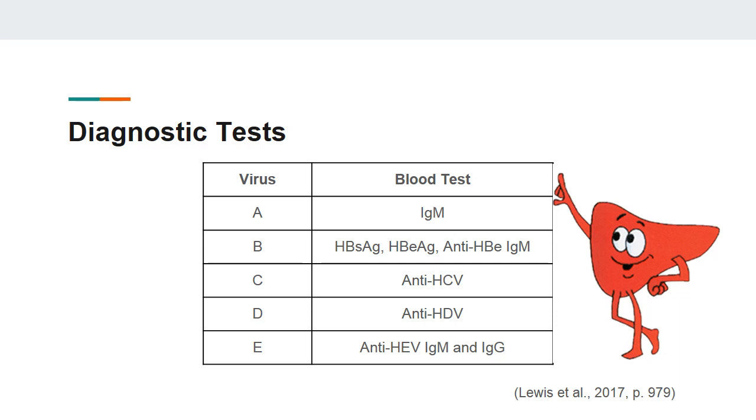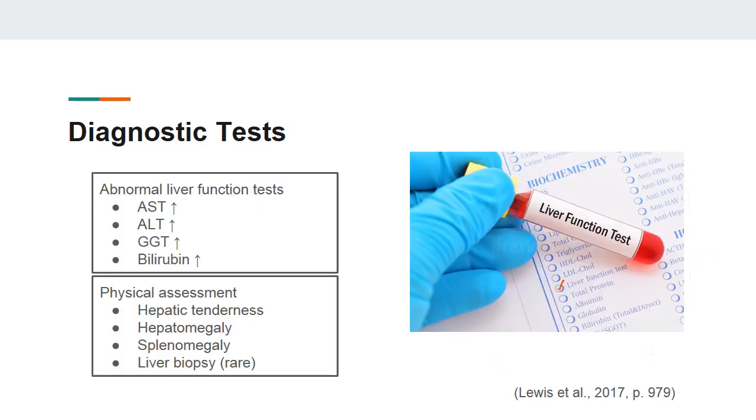For Hep C, the blood would show a positive result for the antibody to hepatitis C. For Hep D, the results would show positive for the antibody to hepatitis D. For Hep E, the blood would show positive for the antibody to Hep E, immunoglobulin M and G, and then for Hep B and Hep C, viral genotype testing can also be done.